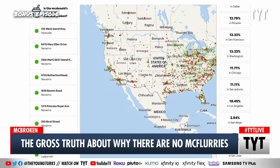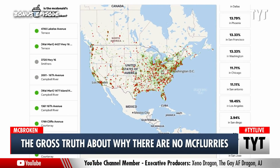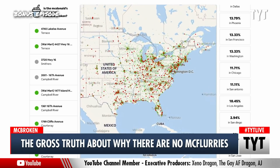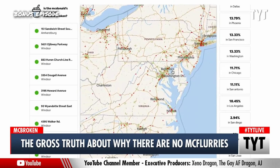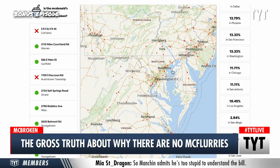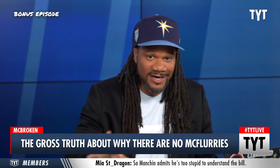Look, I want you guys to notice exactly how deep this is on the East Coast. They have a problem in Washington and New York City, guarantee you. Look, if we zoom in closer to that. So, for all you guys who want to look up where your broken machine is before you get duped into ordering a McFlurry, that is the site you can go to. That's how important this is to people.